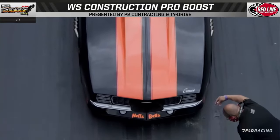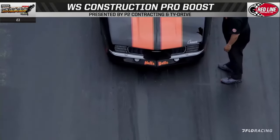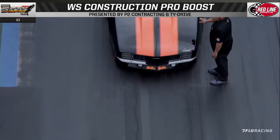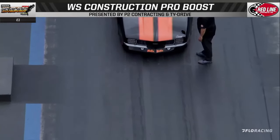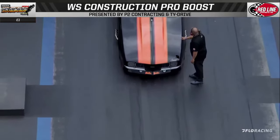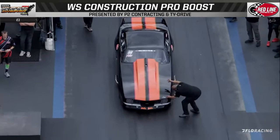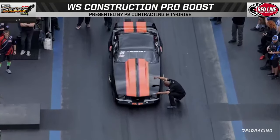But he does have his hands full. Camp was the lower qualified car by a whole six thousandths of a second. Yep, Johnny did not have the first race of the season down there at Gallant Motorsports Park, but did not skip a beat. He's already been out more than once this year. And his one run down the racetrack, 361-2. Yeah, not too shabby, right?